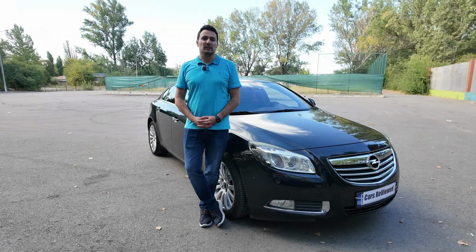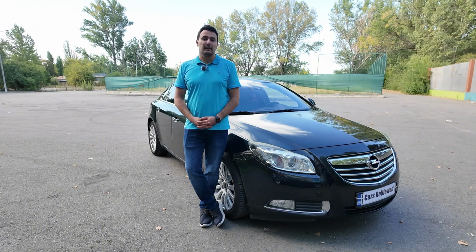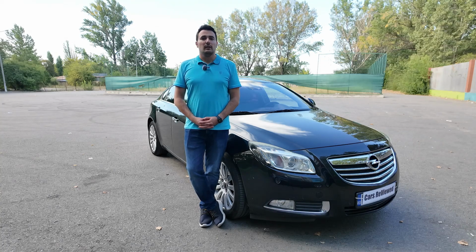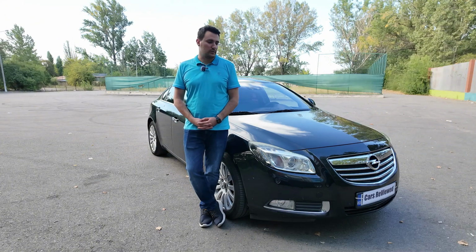Hi there! Today we have another Opel for review. This time is the bigger brother of the Astra models. It's the Opel Insignia from 2011. It has a 2-liter diesel engine with a manual gearbox and 130 horsepower.